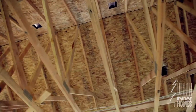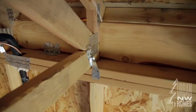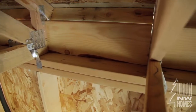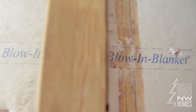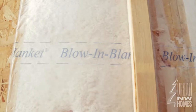One of the standard features that we use in our home to get the ratings that we can get on our homes is what's called a heel truss system. A heel truss is just literally an extra piece of wood that's engineered into the roof of the house. That extra piece of wood allows for an R49 blown-in insulation in the roof, which is far superior to what most people put in their homes. The same blown-in insulation can be used in the walls to give you an R23. That combined with advanced framing gives you an incredible R23 value on your exterior walls.